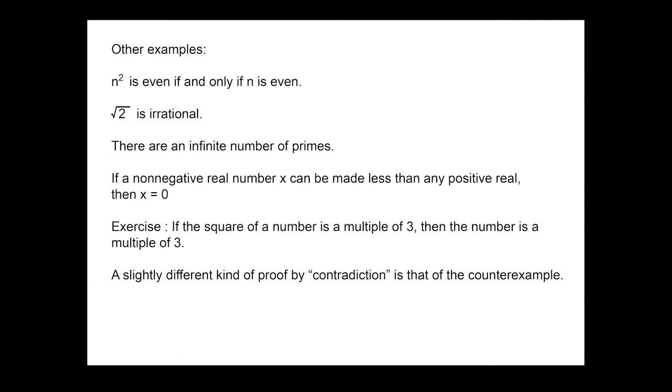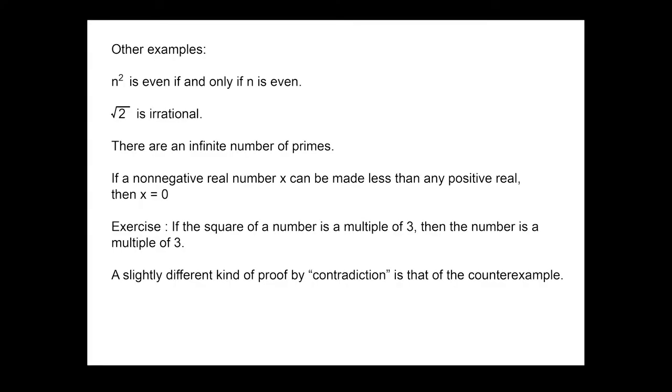N squared is even if and only if N is even. One might assume the contrary and arrive at a contradiction. Or, the square root of 2 is irrational. The proof consists of assuming that the square root of 2 is rational and one arrives at a contradiction.